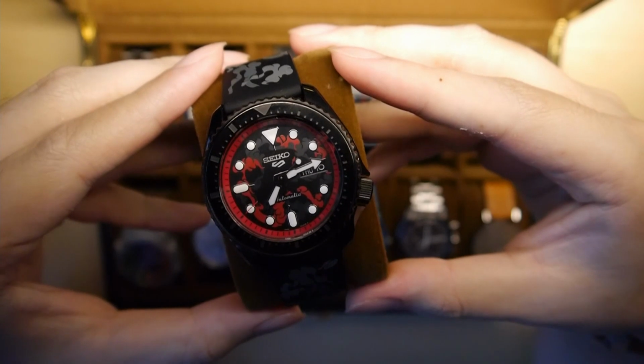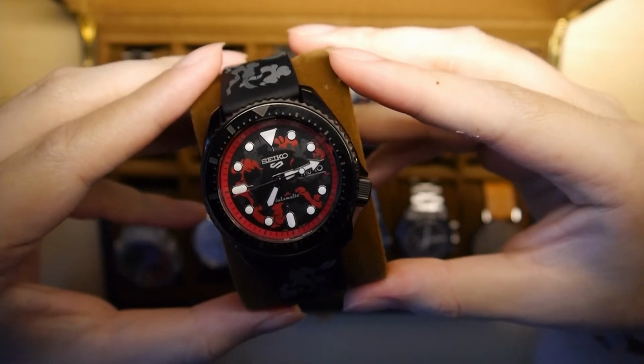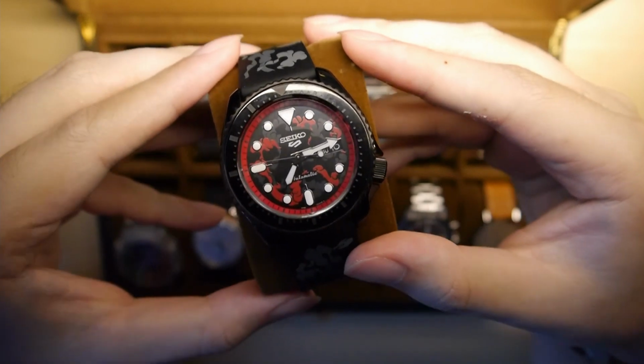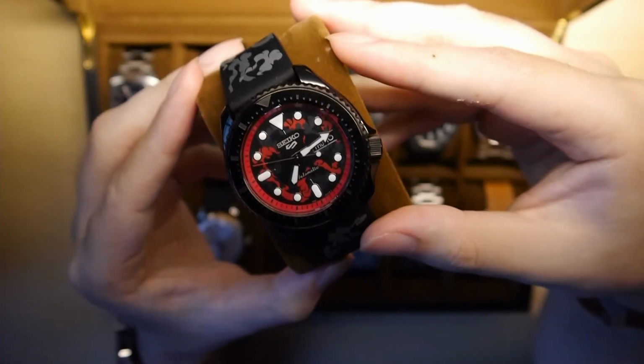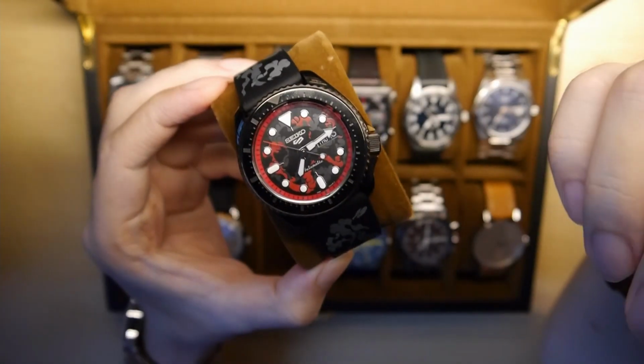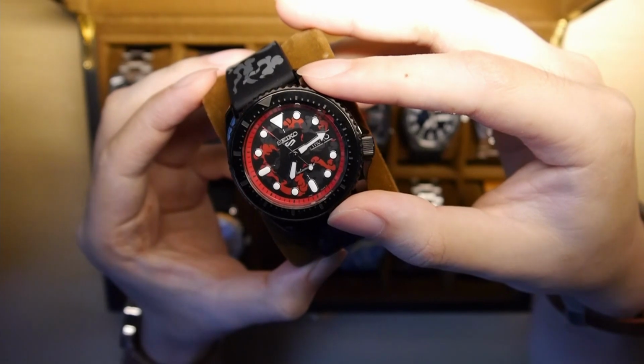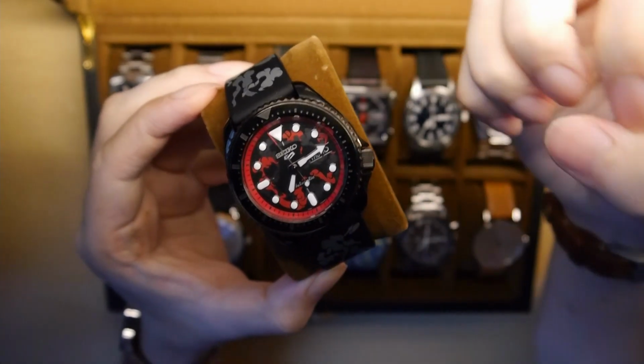Those who know me personally know that I'm a big anime fan, and One Piece is one of my favorite animes along with Demon Slayer. So when it came out with this Luffy edition, oh my goodness, I knew I had to get it. What I love about it is that when I think of Seiko 5, of course I think it's a fun watch, something you wear for fun, right? This One Piece Luffy edition encapsulates that for me.